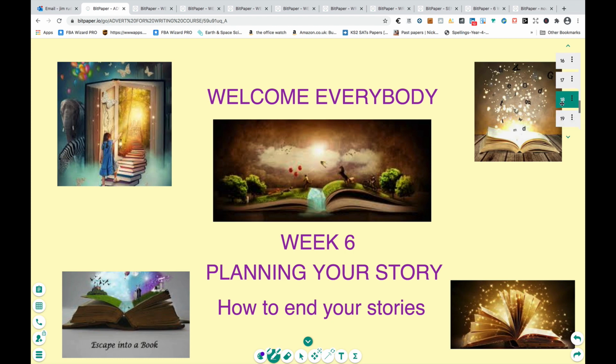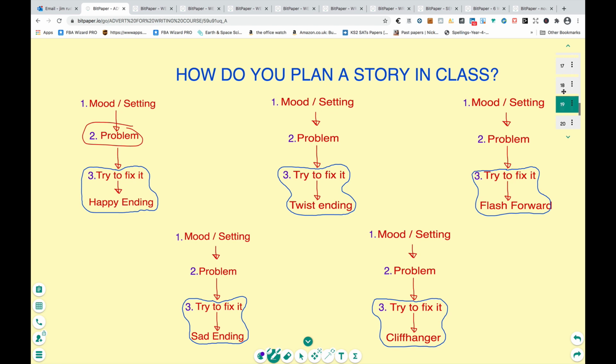Then we come on to week 6, where it's all about planning and different endings to stories. You can see here we look at happy, sad, twist, cliffhanger, and flash forward or fast forward endings, where you kind of go forward in time and see what the characters are doing a little bit further down the line.